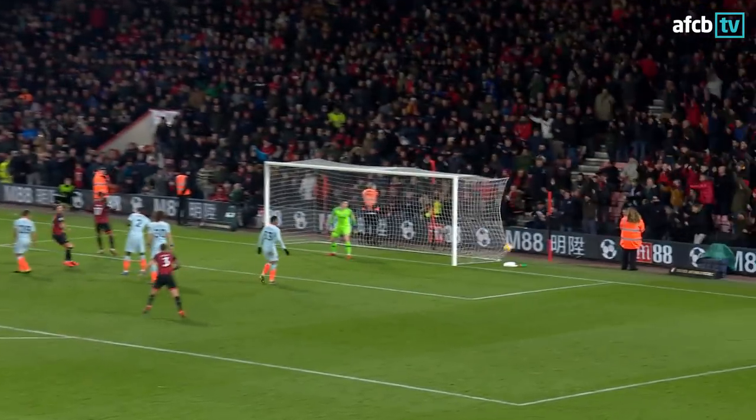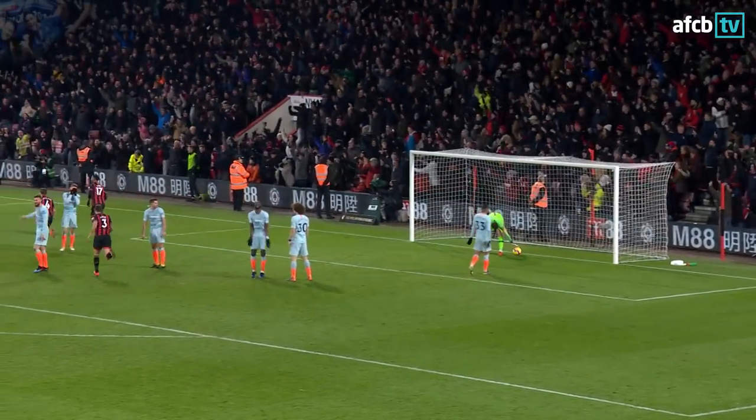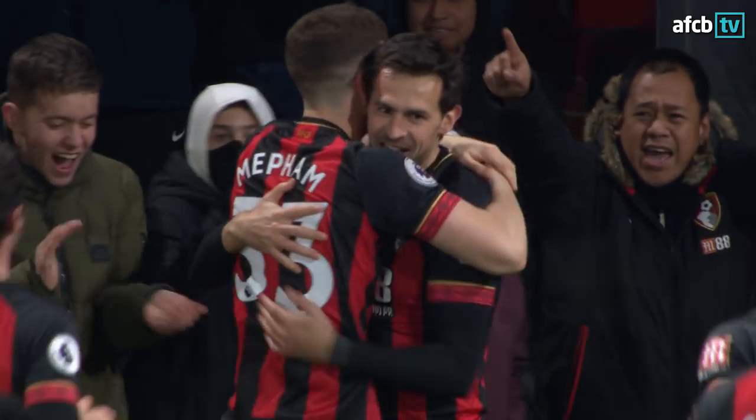Daniels scoring a header. It's not been an easy time for Charlie, obviously; his father's not been very well, which we know about, so it was great to see him get on the score sheet as well. It was a really special moment, wasn't it, for Charlie Daniels? He went straight over to Eddie Howe afterwards and gave him a big hug on the touchline.